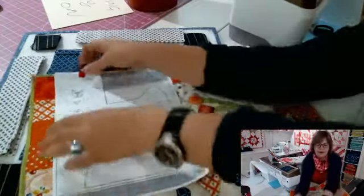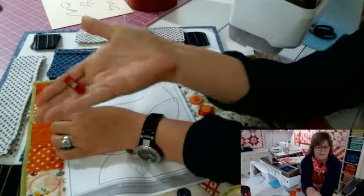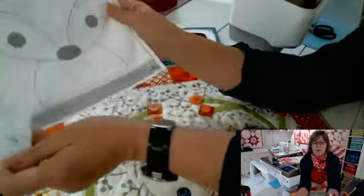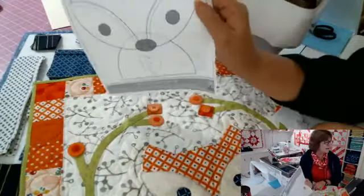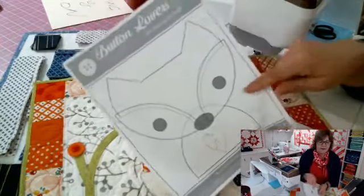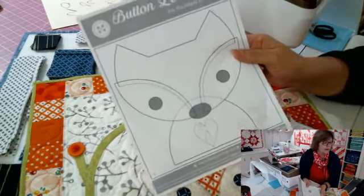I'm going to unpin. This is what you use Wonder Clips for. They're good for everything, right? I'm using it like a paper clip. So here is the Little Foxes pattern that the Fat Quarter Shop did, the fox design, which is so stinking cute. I mean, I just can't stand it.